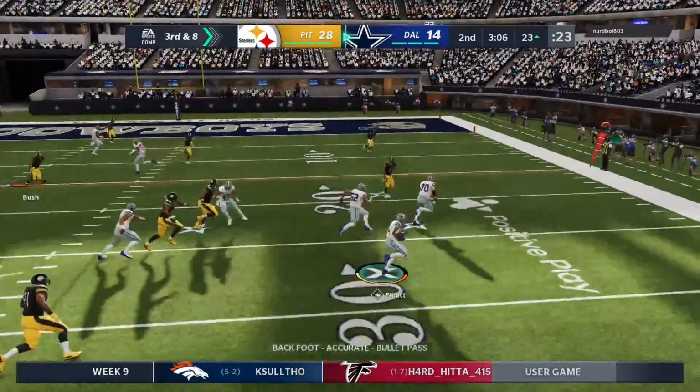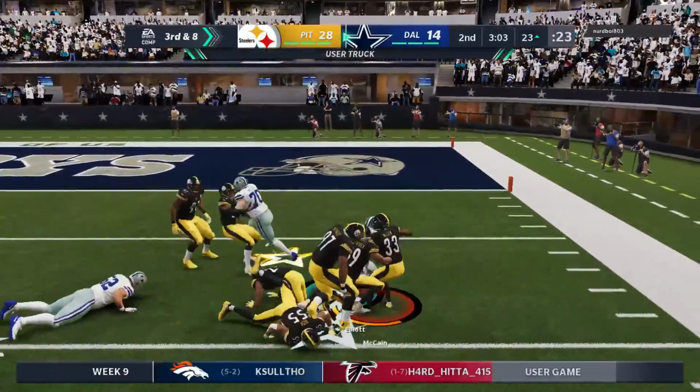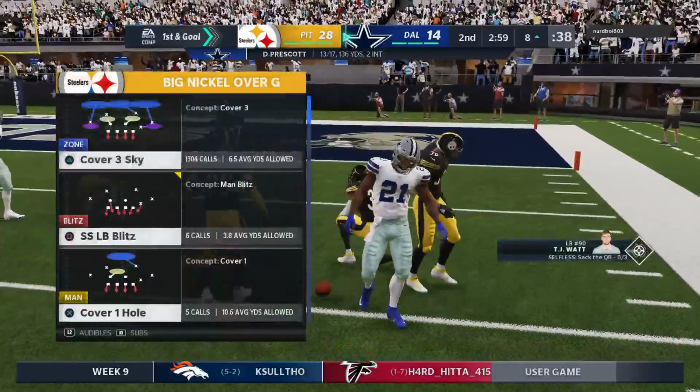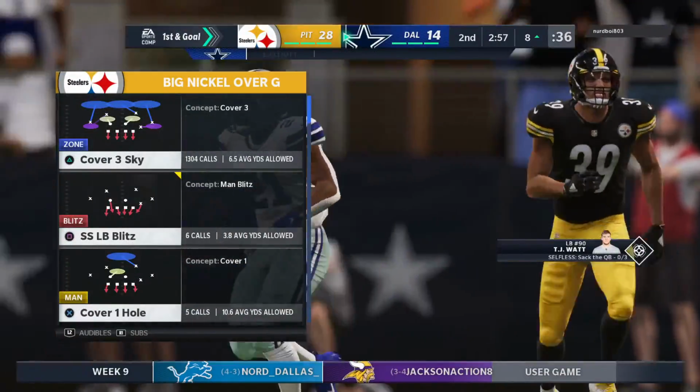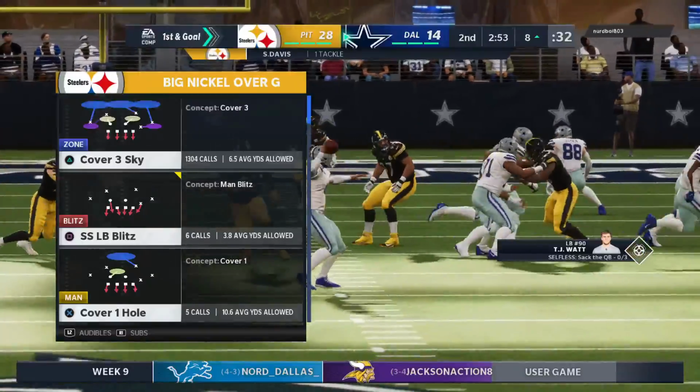Prescott. They'll set up the screen to Elliott. Powers over him. Just get him his pads, didn't he? And they've got it inside the 10 at the 8. They're able to convert on 3rd down, and that sets up a 1st and goal. Let's give a little credit there.